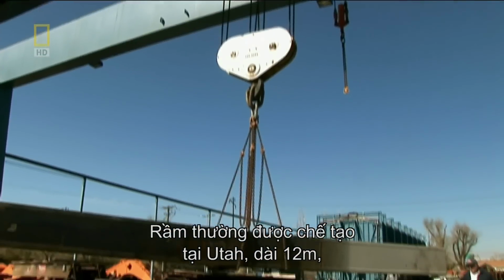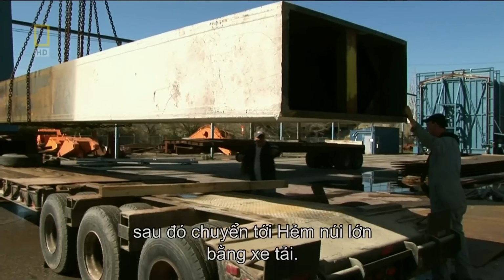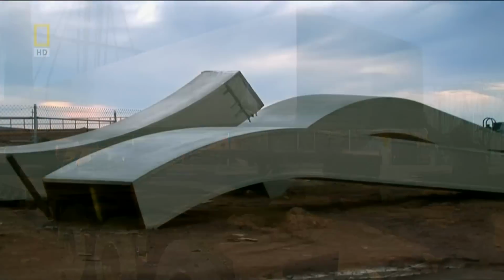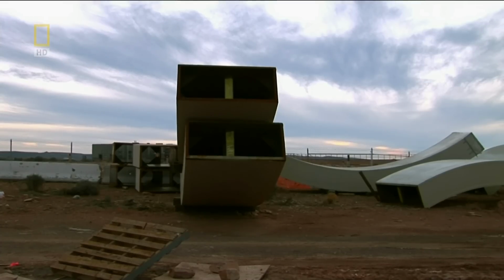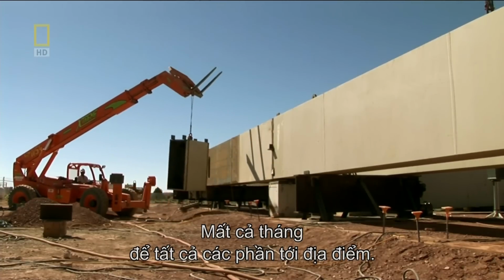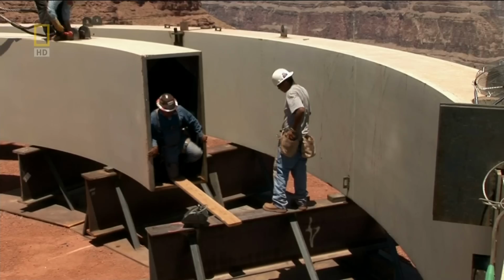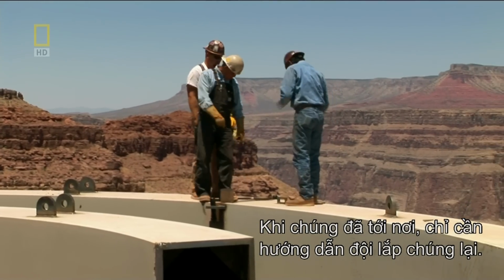The beams are custom fabricated in Utah in 12-meter sections and then trucked to the Grand Canyon. Shipping the box beams is a big endeavor. It takes months for all the sections to arrive at the location. Once they were here, it's a matter of just turning the crew loose and going to work and putting them together.